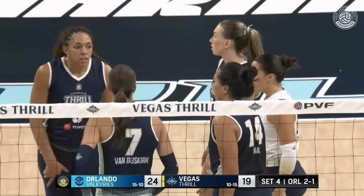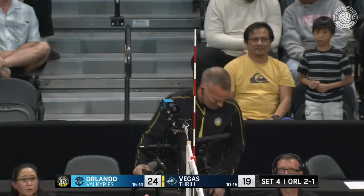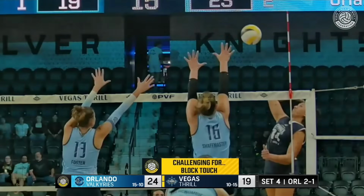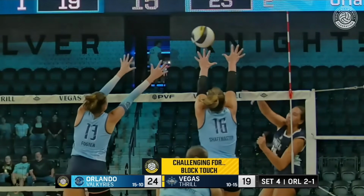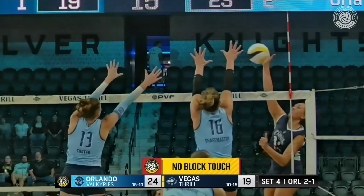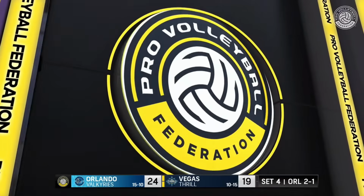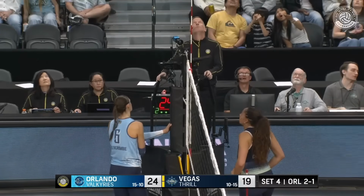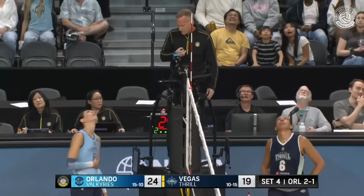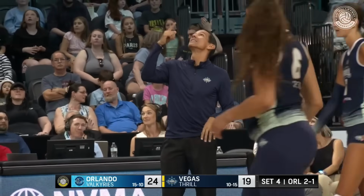And at this point, you might as well challenge if you're Vegas, right? Looks like they're going to be challenged. Here's a look. And that is as close as it can get. The shadow going over the left hand of Schaffmaster. But no block touches the call. So Orlando is going to have match points here on this Friday night. Fans here thinking that there was a block touch, but not much William Thornburg can do, but here's some complaints.